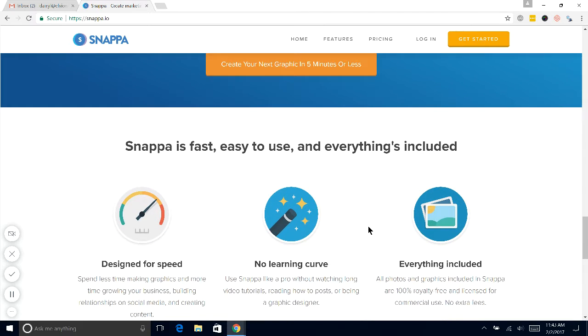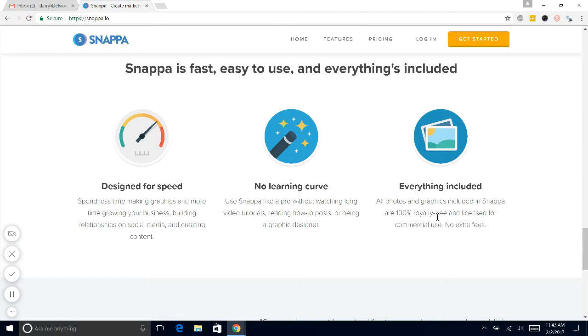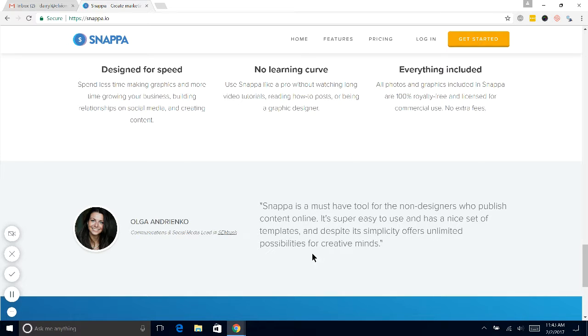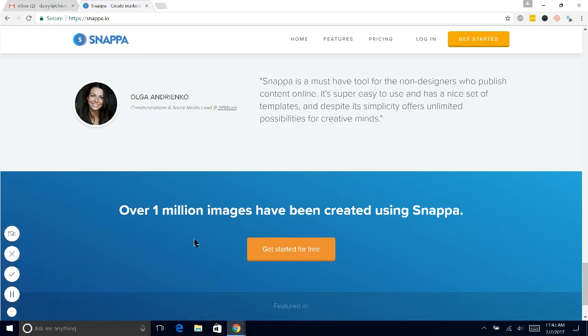This is great. This is a sort of a summary of the main benefits of Snappa. Snappa is fast, easy to use, and everything included. This is great. What I would include with this section is a call to action button right down here. Right here, it reads, "Try it for free." Again, this testimonial has been moved to the top, so I would not worry about that.